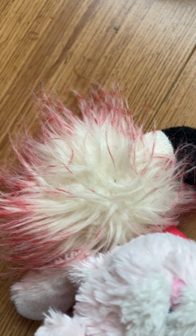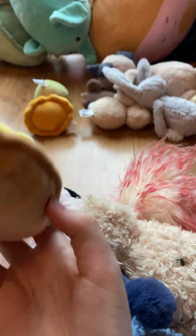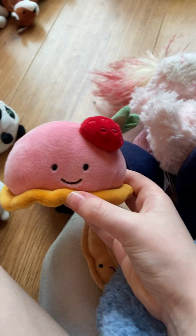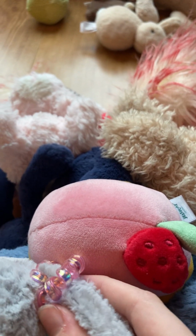Tiddles, Dusty, Berry, Ballet, because she's a ballerina. Citron. I don't know why, it just said Citron on the tag, so I decided to call it that. Dome. Silvery, and I put a cute little hair tie on her head, on her ears.